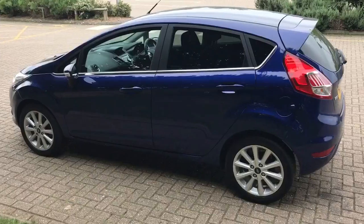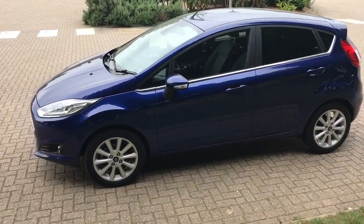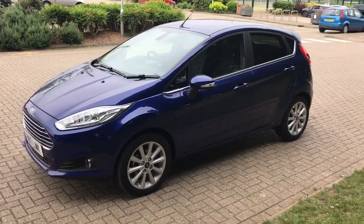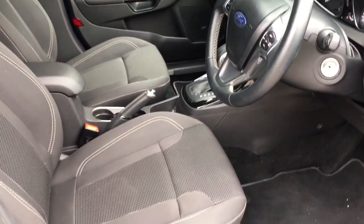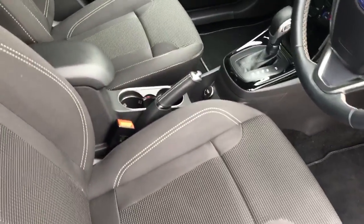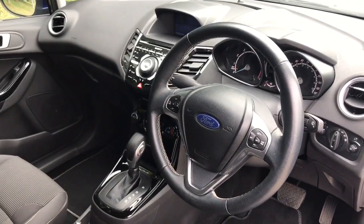Okay, so we're just going to work our way back round to the front of the car now, and then we'll hop in and run through some controls on the inside. But now that we've done a full circle of the car, you can see it's in lovely condition the whole way round. Just briefly before we climb in, I think it's well worth seeing the interior from this exterior point of view. There's plenty to run through on the dashboard of this car, so let's hop in and we'll do that now.